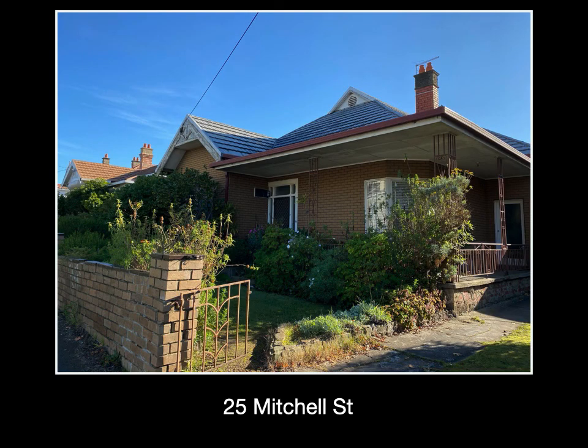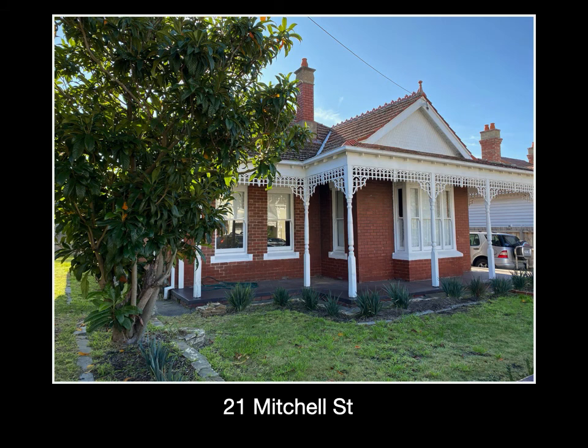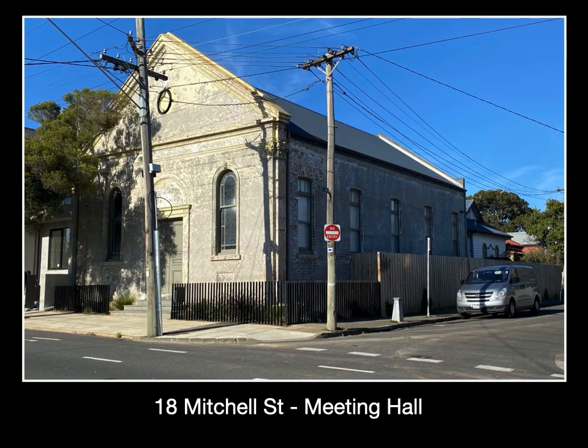25 Mitchell Street, Alva, dating from 1910, a brick residence with unsympathetic alterations of veranda and fence, built for Walter Membry, real estate agent and politician, likely developer of the Pym's estate. 21 Mitchell Street, a well-preserved arts and craft villa with wraparound veranda on a large block with a small west side yard, long wide windows. 18 Mitchell Street, corner of Aldous Avenue.